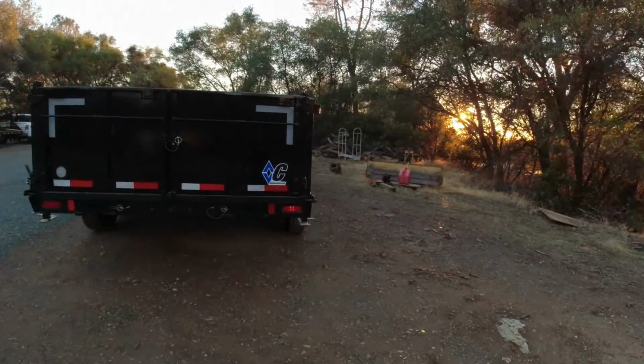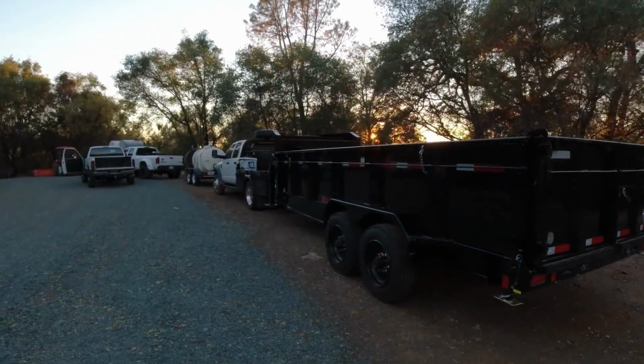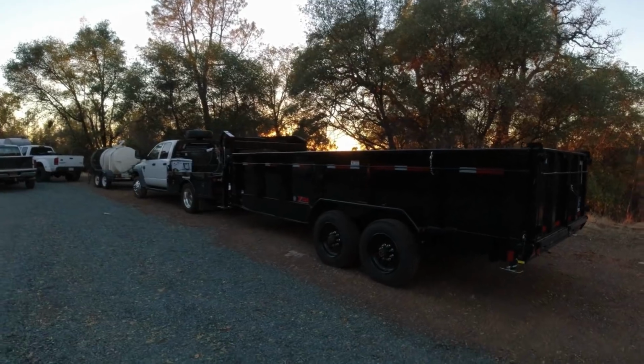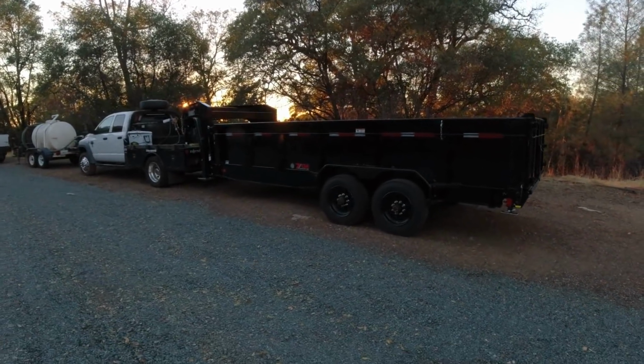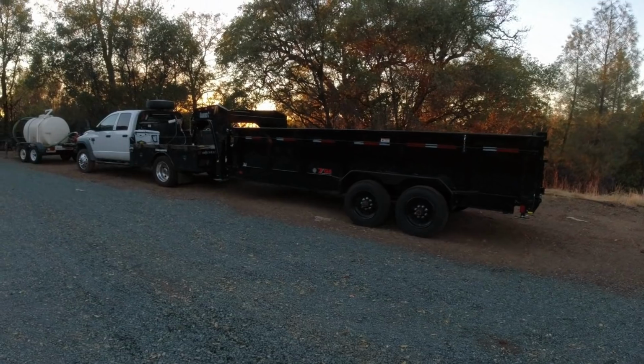You guys didn't come here to talk about the weather and jackets and stuff like that. You came here to talk about this new Diamond C dump trailer I got. Now, I ordered this thing to a T for everything that I wanted. A lot of thought went into this trailer, and it is literally exactly the way I expected it to show up, and I'm stoked on this trailer.